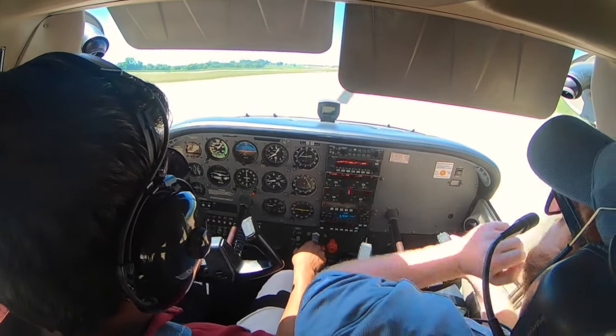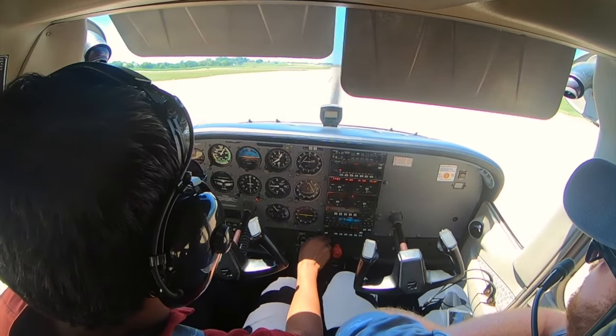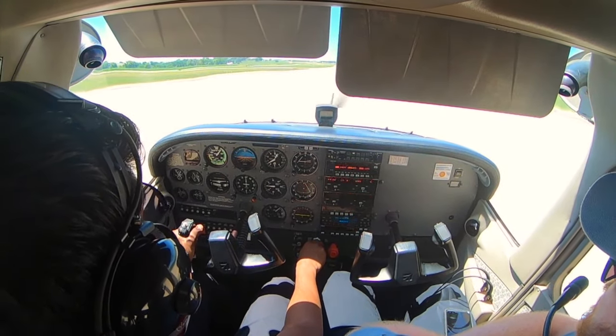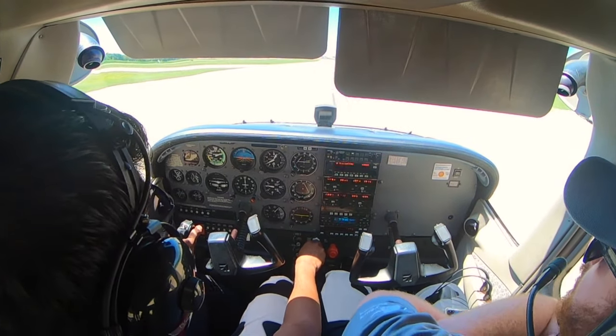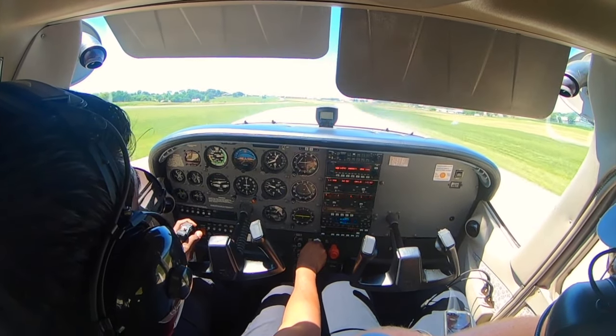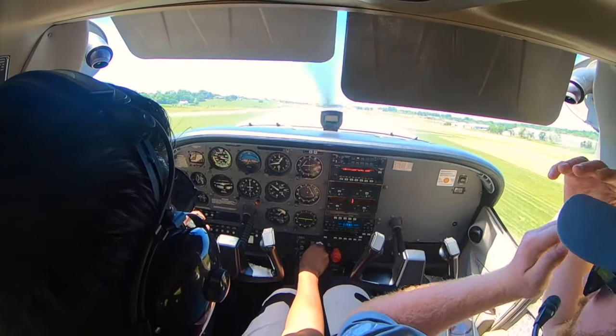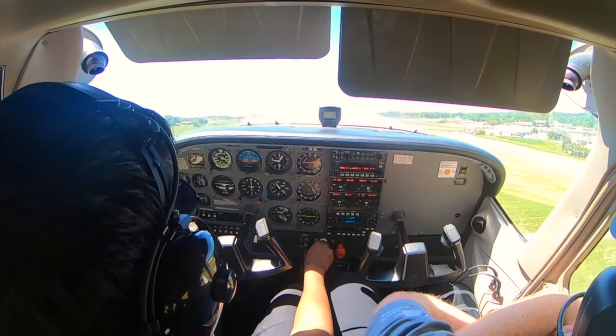Hold it, hold it, hold it. That's up. You want to smoothly add back pressure. Don't just do it all at once, okay? Iowa City traffic, Skyhawk 7400 Papa. Upwind on runway 25, remaining on pattern, Iowa City.